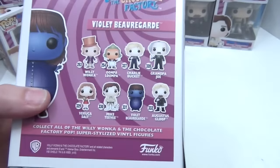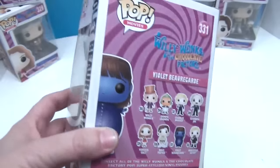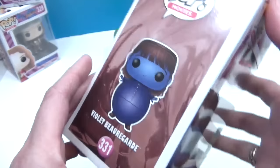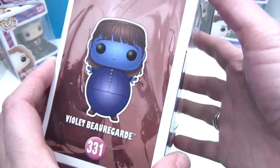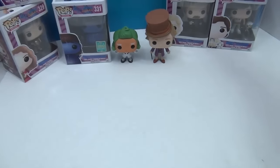Favorite memorable parts of the book and the movie. So cool. I don't know why I'm showing the back. It's basically the same. Oh, look at her on the side. I love that illustration. Okay. All right, next. Go ahead, Mr. Assistant, pick up one.